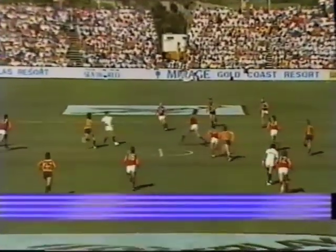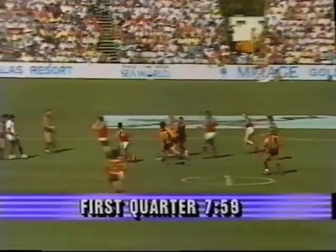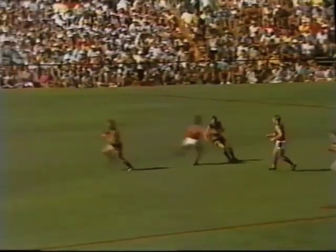A bounce of the ball back in the centre. Micken against Rendell. Grabbed by Graham Osborne. Oh, down they go again, but John Fidge using great judgment. Ducks back to take the mark now. Oh, an ordinary looking hand pass. Put Roberts under pressure, but he's going for a further hand pass.